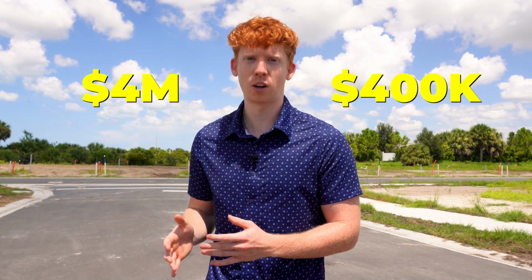Not only is it added security during a storm, but it's so valuable for sound dampening. Whenever I walk through homes, it doesn't matter whether it's a $400,000 house or a $4 million house, some builders just don't do block construction on the second level, and you can feel it in your feet, and you can hear it when you're walking around. You can hear it banging and echoing throughout the whole entire house, even when you're walking lightly on your feet.